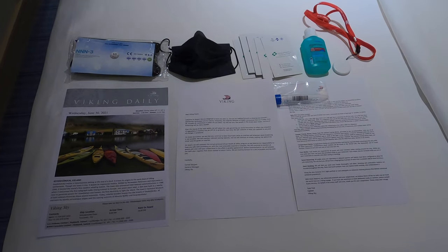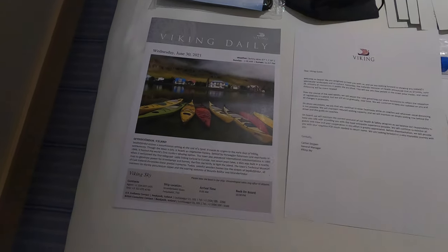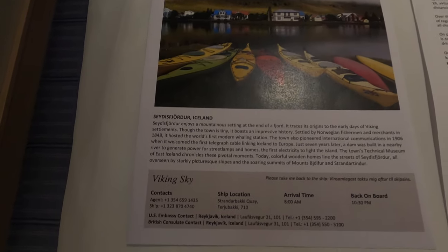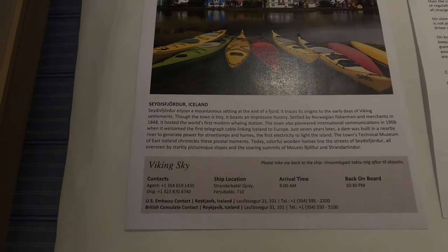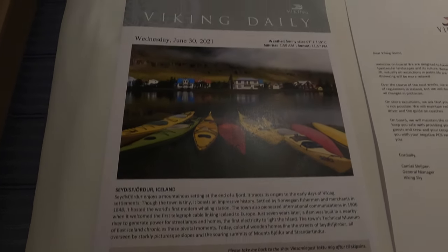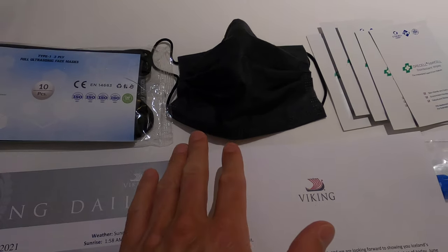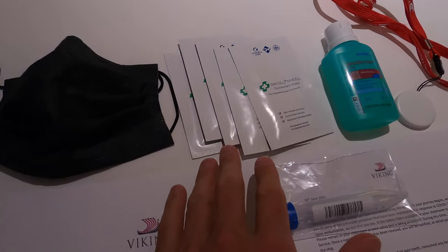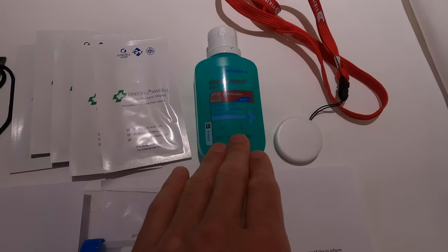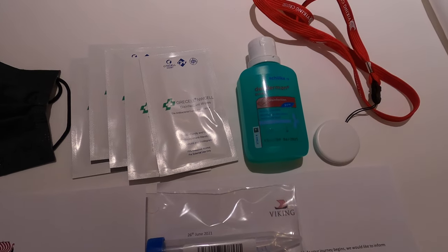So this is everything they gave us as far as our virus kit, if you will. Basically, they include the Viking Daily. As you can see, we are on Wednesday, June 30 here in Seyðisfjörður. Sorry if I mispronounce it. And they gave us a big stack, 10 of these black face masks here, a ton of disinfectant wipes, some alcohol hand rub here, which I haven't opened yet because we have sanitizer and everything throughout the ship that you'll see here on the tour.